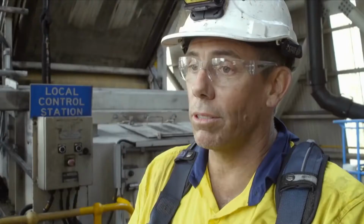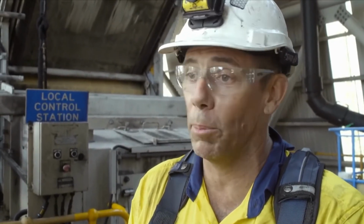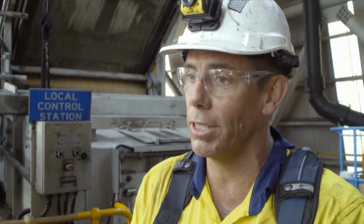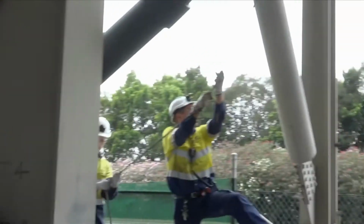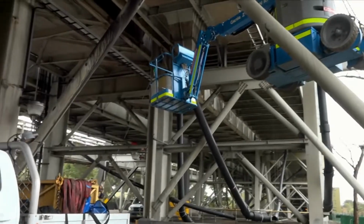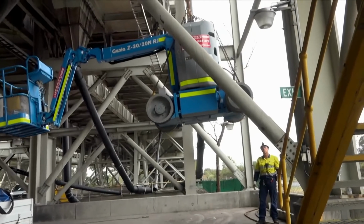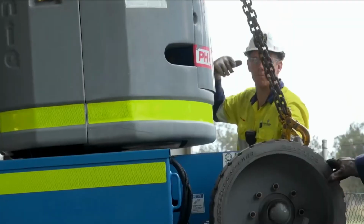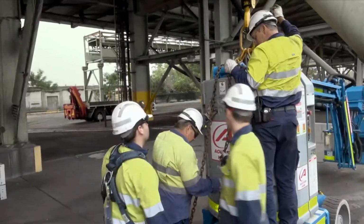Well, the risk is this heavy stuff falls, it could be pretty catastrophic. You kill people, do a lot of damage to machinery, so you've just got to stick to the rules and do it safe. You ready? The first attempt getting the EWP up and on the platform has failed, but the team are determined to succeed. Bring it down, re-rig the chains, and start the process again.